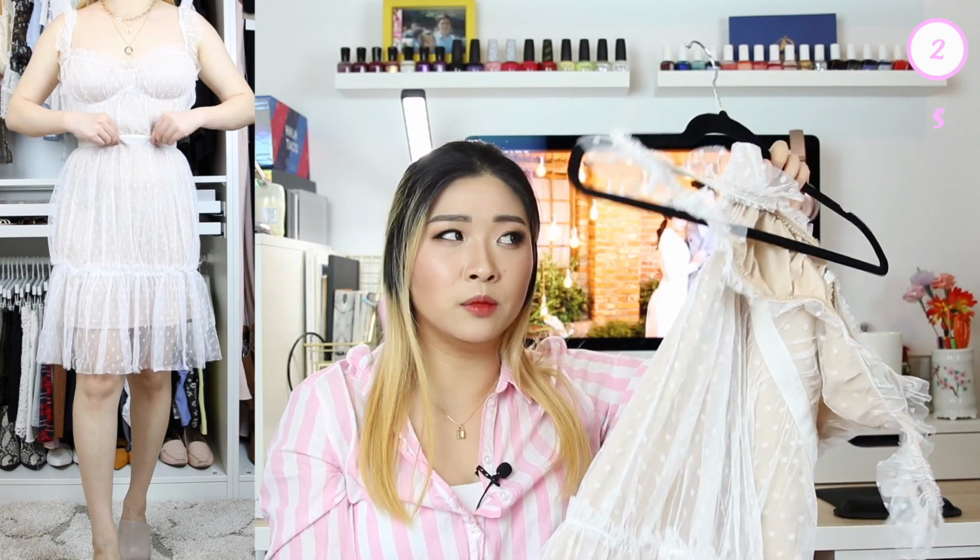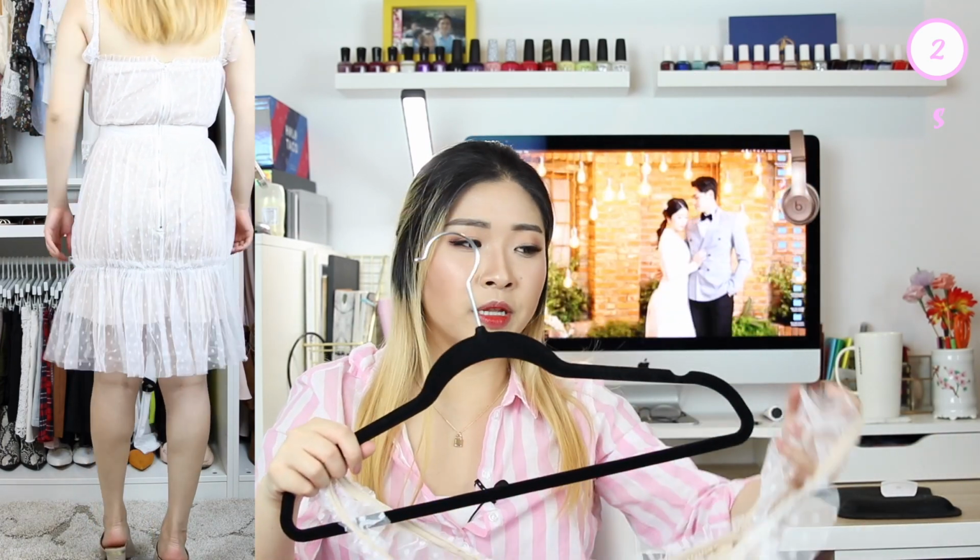I think the material underneath is just a little bit stretchy because it's that polyester type of material, but the mesh on the outside makes it not stretchy, which means that there is a zipper on the back to help you get it on. So it has a nude underlayment, and it has a white mesh over it, so it is 2 layers.